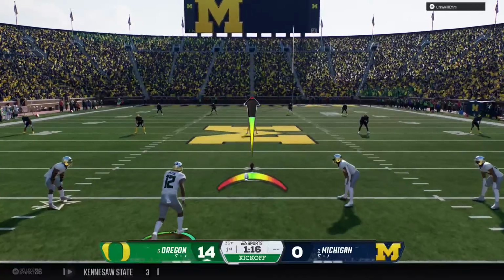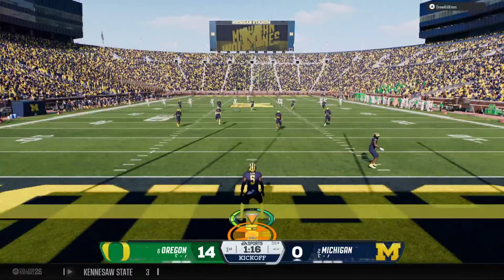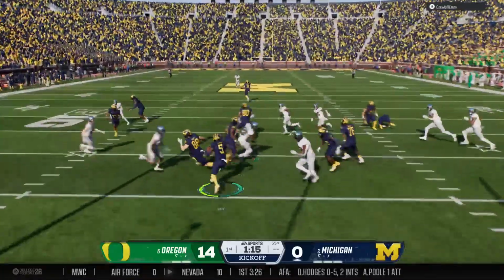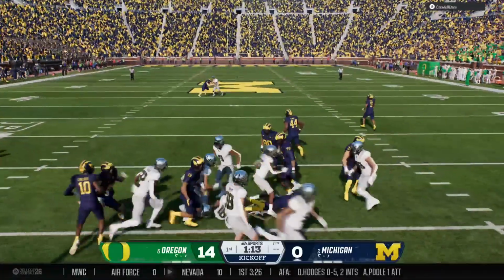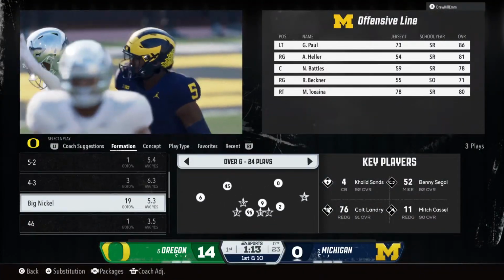So after putting up a touchdown, the kickoff team is out there to boot it away. He's going to return it from deep in the end zone. He's tackled at the 17, so it would have been better to leave it in the end zone for a touchback.